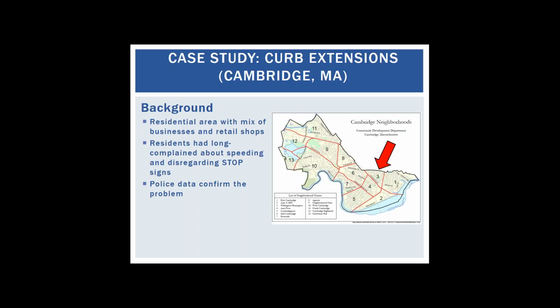Neighborhood residents had complained over a long period of time about speeding vehicles, and police checks finally confirmed that, yes, that was the fact along Berkshire, and they also found in their evaluation that there were a large number of drivers running one stop sign at the intersection of York and Plymouth, which was in the area.